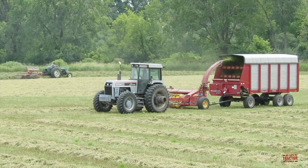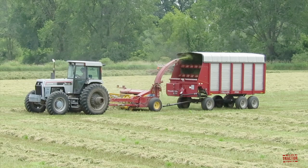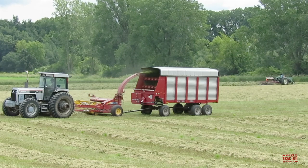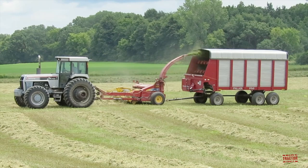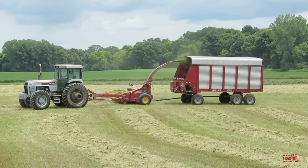This video comes to you from an alfalfa field located in south central Wisconsin, where a 192 PTO horsepower White 195 Workhorse series tractor is working with a New Holland FP230 forage harvester, putting up feed for dairy cows. In this video, I would like to share with you the tractor's production history, specifications, and original price tag.